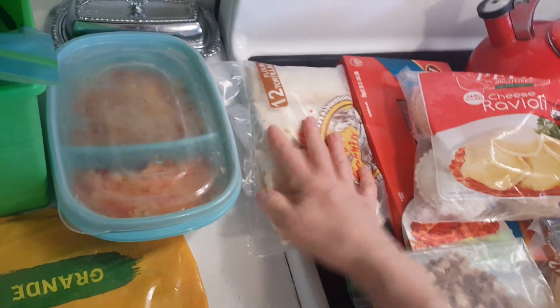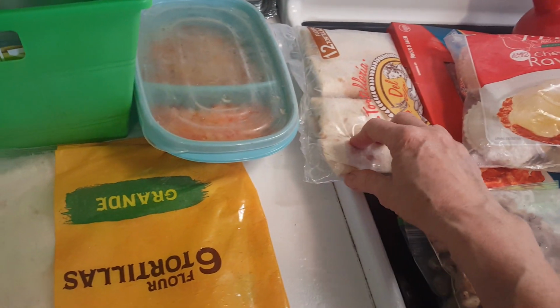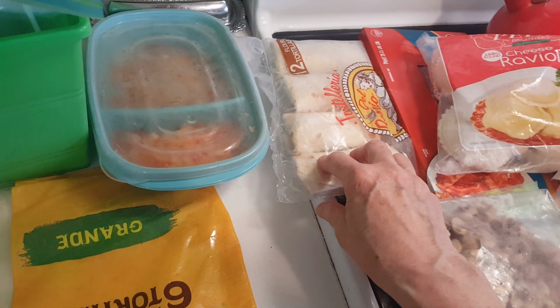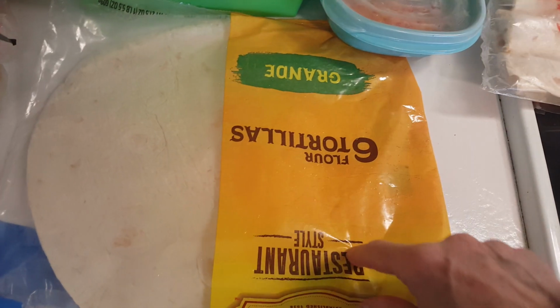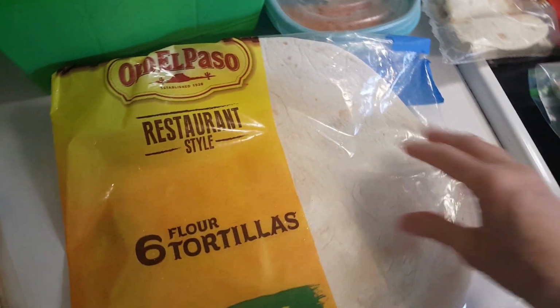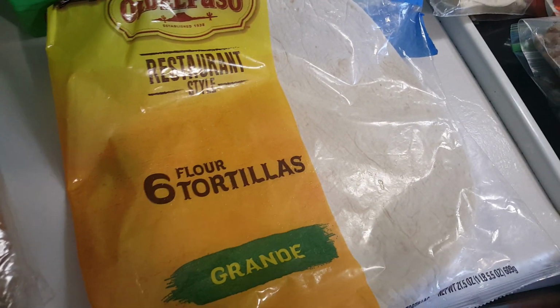That's actually not just breakfast. That could be lunch, could be supper, any number of things. How about I could do one of these with some of that yellow rice? That would be tasty. Yum. Okay. I have 1 very large tortilla. It is a tortilla grande. This is the last one left in the bag of 6 that was $3 at Dollar General, by the way.